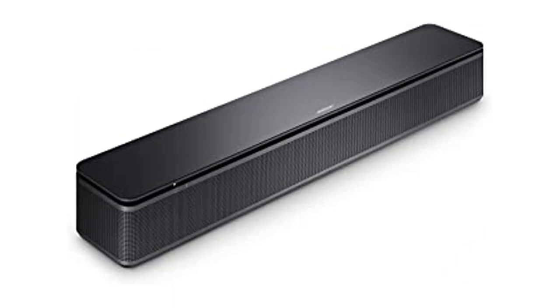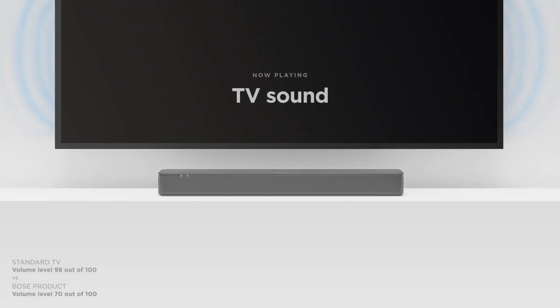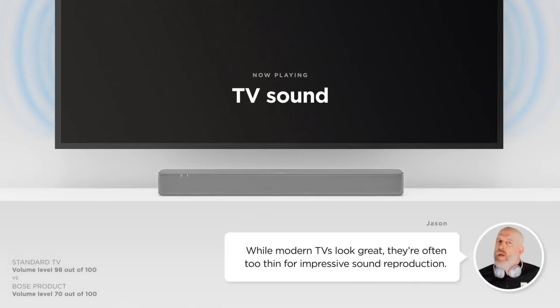Product 4: Bose TV Speaker, soundbar for TV with Bluetooth and HDMI-ARC connectivity. Hear your TV better, designed with simplicity in mind, the Bose TV speaker is a small soundbar that clarifies speech and is a simple fix for better TV sound.